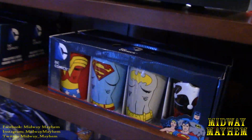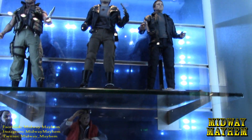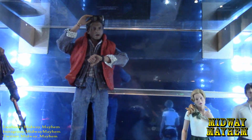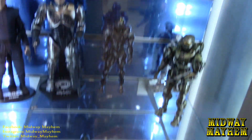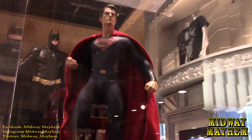You call them, call Batman. Love it. And then we have Terminator stuff. And again, more figurines all over the place. These are Terminator, Back to the Future, Marty McFly. Aliens as well, Predator. Looks like another Superman figurine. These can get a little bit pricey too.